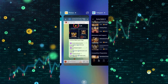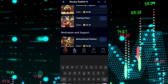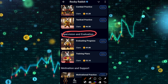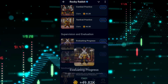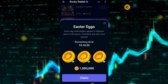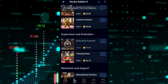I'll claim others later. So the next one is coach claim supervision and evaluation and evaluating progress. Okay, so let's go on to look for that coach claim supervision and evaluation and then evaluating progress. Okay, so this is it. So we're gonna click on that. We're gonna click, and then this is where the token is. This time it's not at the top left, it's here. Okay, so I've clicked on that, and you can see I'm claiming my 1 million coins. So this is exactly how to complete the Easter eggs task to gain 1 million coins.